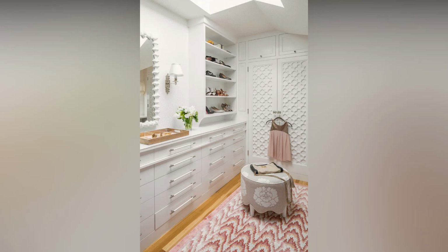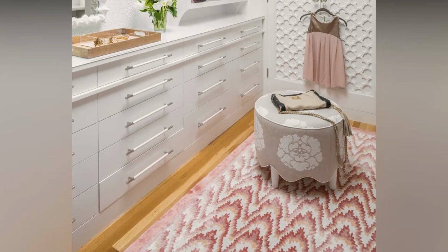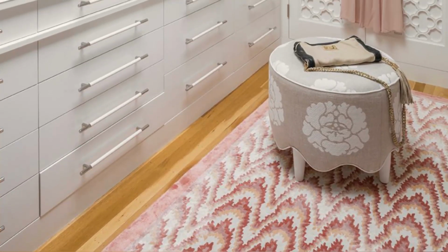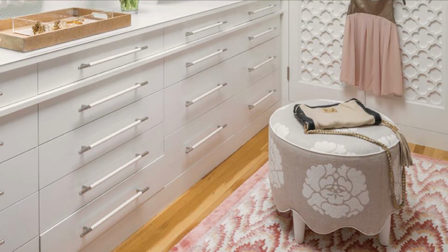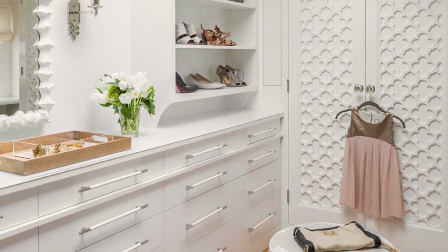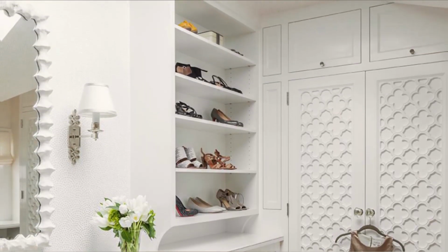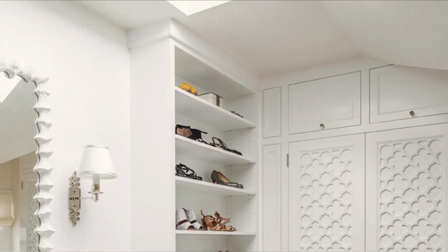A skylight lets in natural light over this bright, white walk-in closet. A decorative double-door closet features a 3D design and crystal door knobs. Stacks of drawers are topped with a white countertop and a built-in open storage shoe shelf. A rose rug adds color to the room, and a neutral ottoman finishes the space.